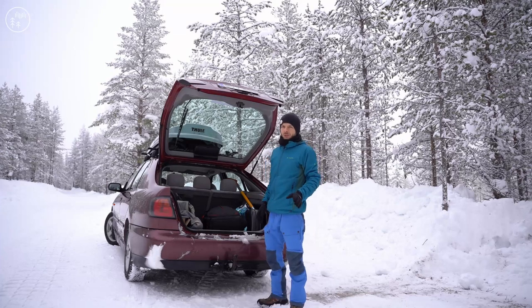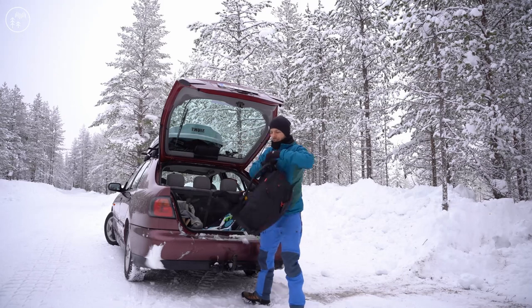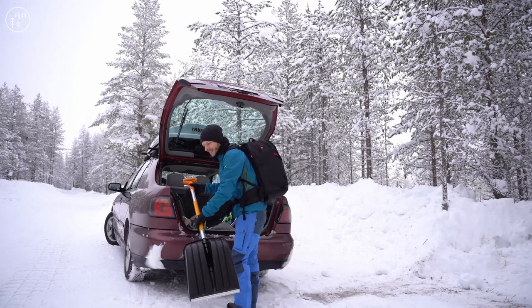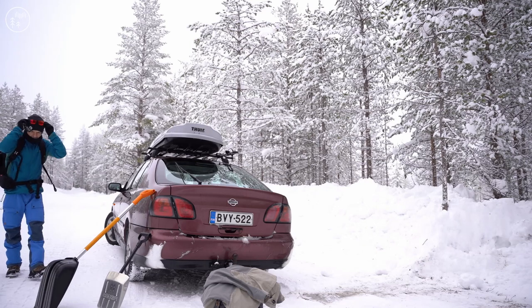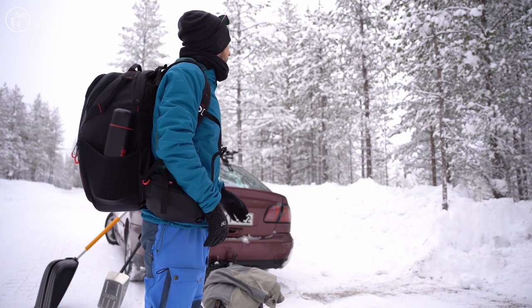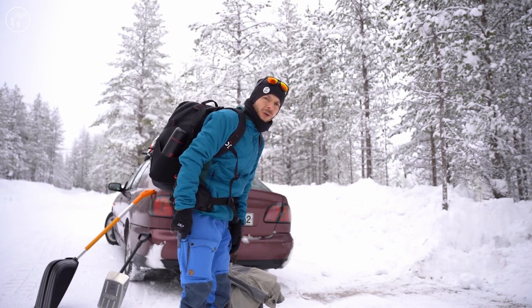Today I came to the woods to build something like an igloo. For this I'm gonna need my camera gear, some shovels and some food. Okay, so I'm gonna head somehow this direction. I hope I can go through this deep snow.